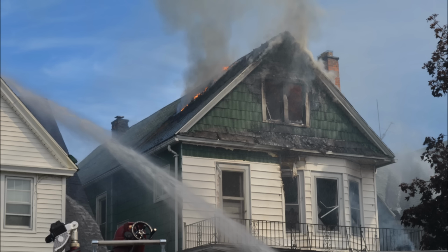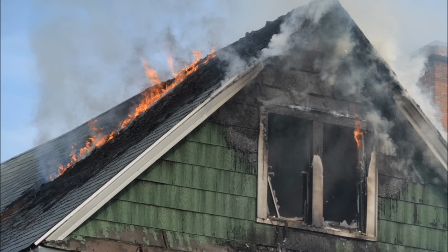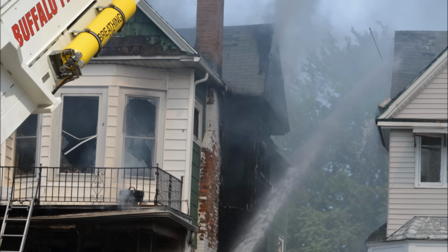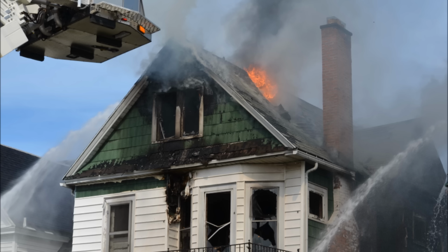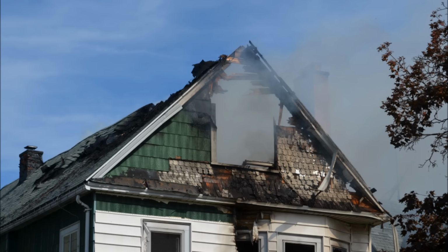Ladder 13, 38 hours, bustable fire. Dispatch, 44, the address is, let's see here, approximately 431 14th Street. Got heavy fire conditions on the first floor of a 2.5-story wood frame. Roger, number 431 14th Street, heavy fire. Looks like an occupied dwelling. Roger, occupied.